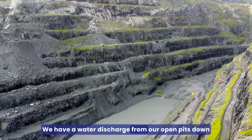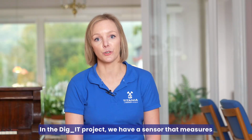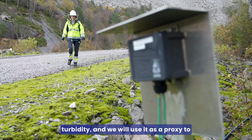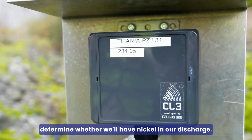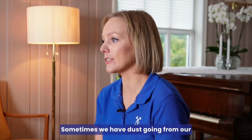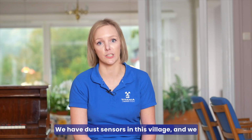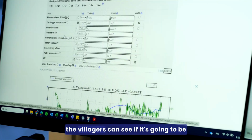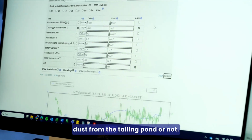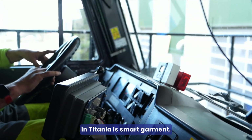We have a water discharge from our open pit down to the fjord, which sometimes contains solids and nickel. In the DIGIT project, we have a sensor that measures turbidity, and we will use it as a proxy to determine whether we'll have nickel in our discharge. Sometimes we have dust going from our tailing pond into a village nearby. We have dust sensors in this village, and we will also, with the help of SINTEF Helgeland, a partner in the DIGIT project, create a website where the villagers can see if it's going to be dust from the tailing pond or not. Another aspect of the DIGIT project in Titania is Smart Garment.